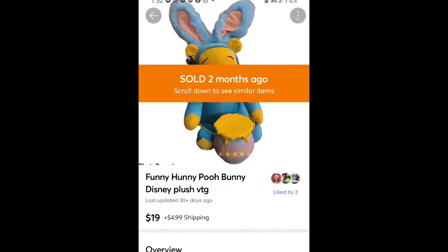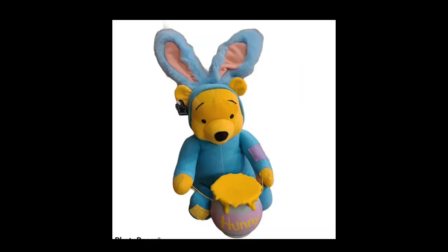This is another Winnie the Pooh plush. I think I paid a dollar or two for this one. It sold for $19 plus shipping, and it had little bunny ears, and it also made noises or moved or something. I don't remember now. It was really cute. I thought it would sell a little bit higher than it did. It was right before Easter that I sold it, but it did sell.